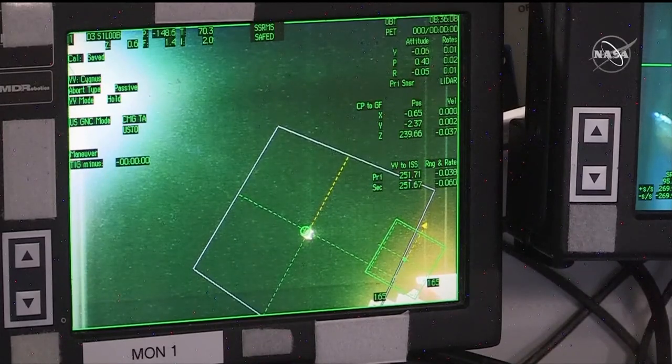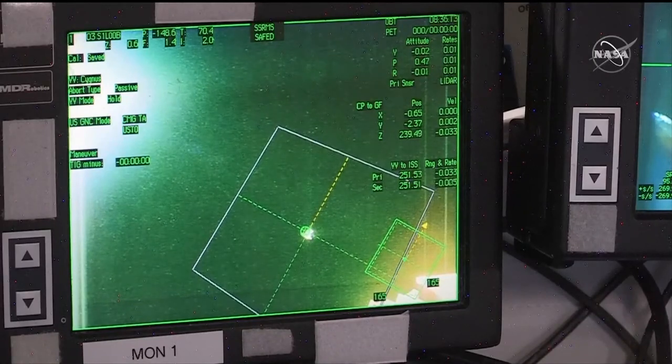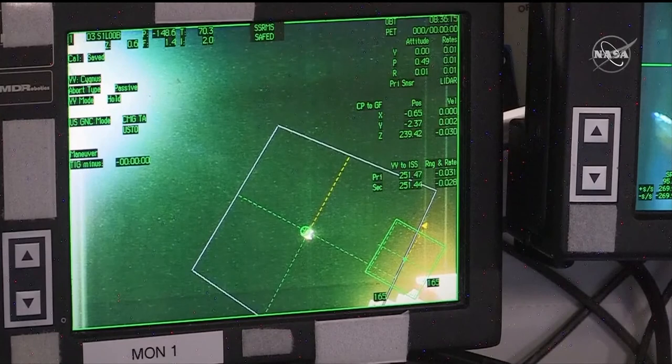Everything still moving on track as we look towards capture later this morning at 3:40 a.m. Central Time, 4:40 a.m. Eastern Time.